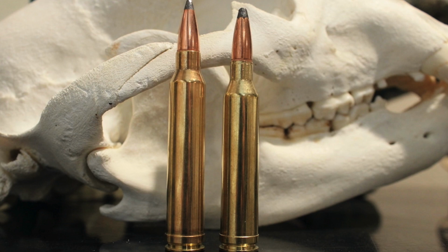So we've talked about history, external dimensions, ballistics, recoil, accuracy, and the various rifle and ammo choices available for the 7mm Remington Magnum and the 300 Winchester Magnum so far. Now let's talk about picking the best one for various hunting situations. When using quality bullets and with good shot placement, both cartridges are excellent for hunting medium to large size game at virtually all practical hunting ranges.